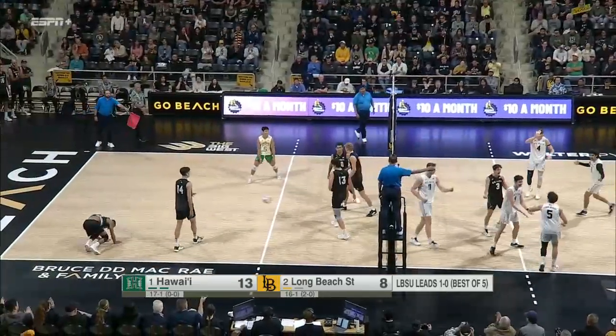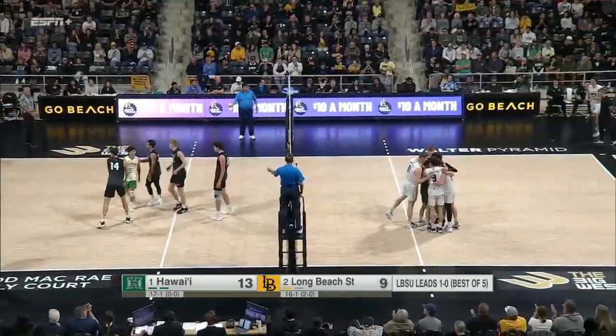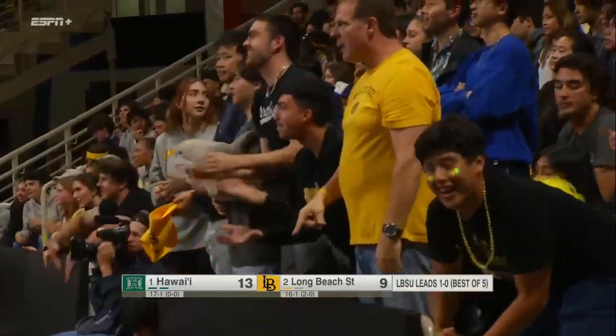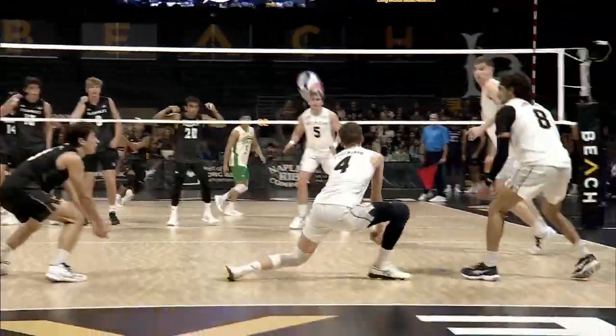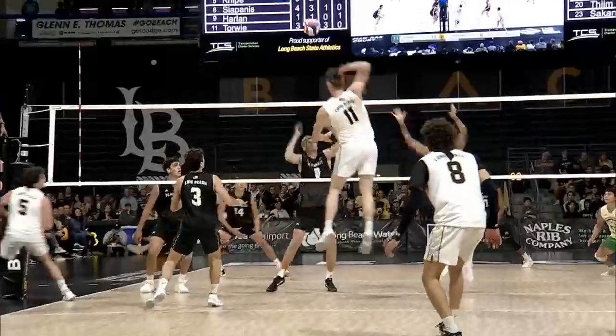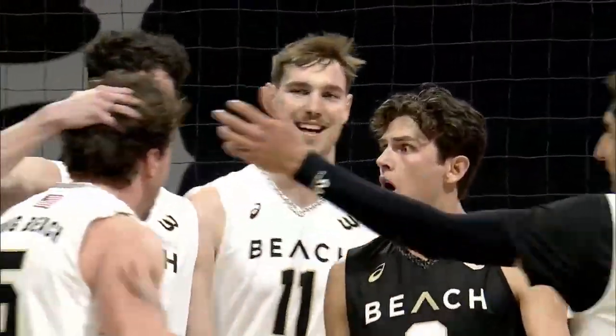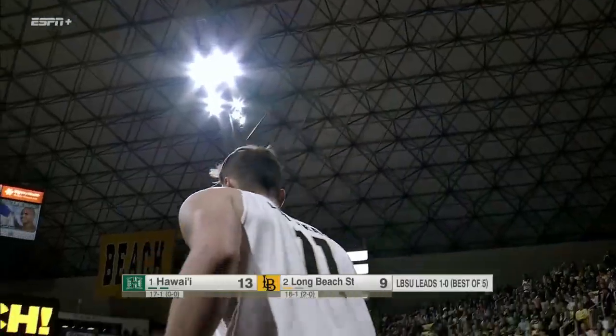Oh, the back one for Simon Torwi. Oh, brilliant from Aiden Knight there on the run. Hawaii just not expecting this back one. Good fight on this serve. Nersterer just a little late. Really ends up looking like a gap because of all the movement there at the net.